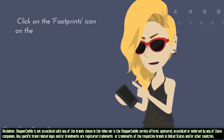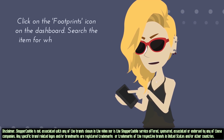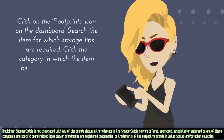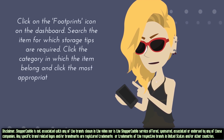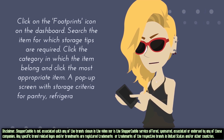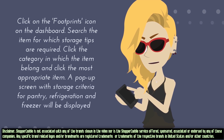Footprints icon on the dashboard. Search the item for which storage tips are required. Click the category in which the item belongs and click the most appropriate item. A pop-up screen with storage criteria for pantry, refrigeration and freezer will be displayed.